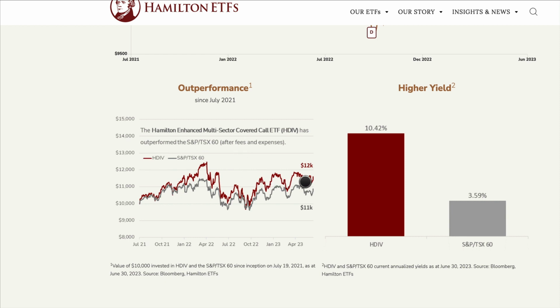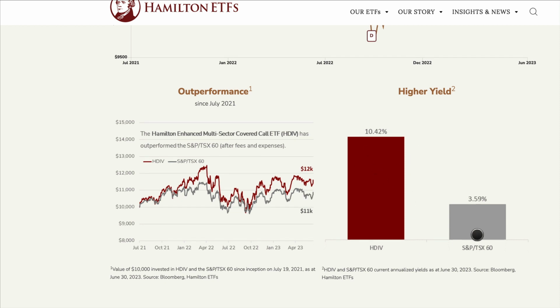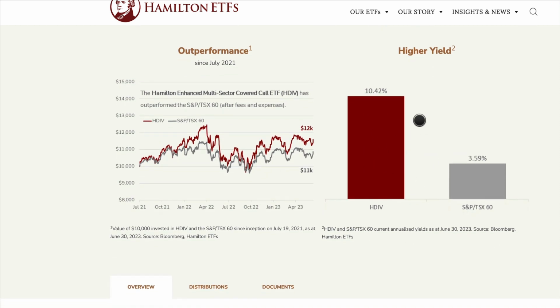Actually, HDIV has outperformed. If you had invested your money from July 2021 to today, you'd have about 12K versus 11K on the TSX 60. So this HDIV has outperformed the Canadian market, as you can see here. And the yield, of course, is higher than the Canadian market, because if you invest in the TSX, you're only going to get 3.59 versus 10.42.